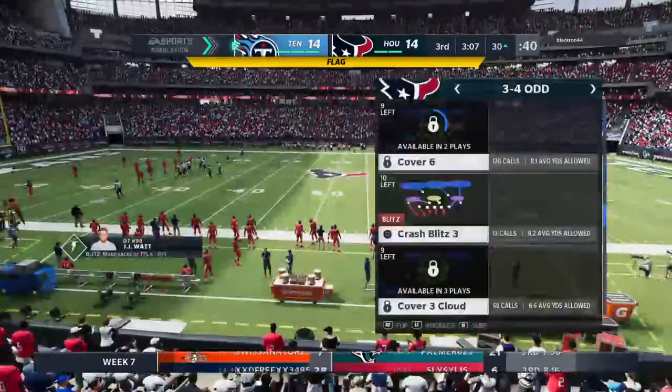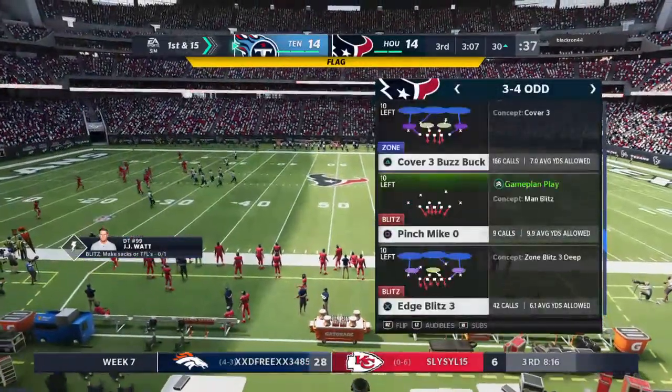Now we've got movement up front. I think this is going to be on the Titans.